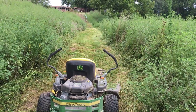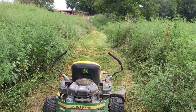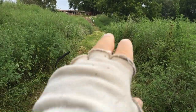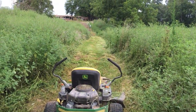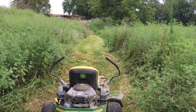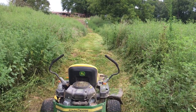That was a hard one to cut. Weeds were big. Look how tall they are. They weren't as tall here as they were up there on both sides, but they're still pretty big. Yeah. I'm going to move up for the last section now.